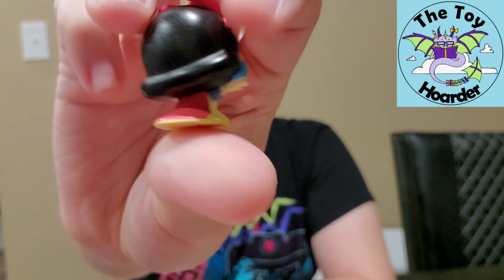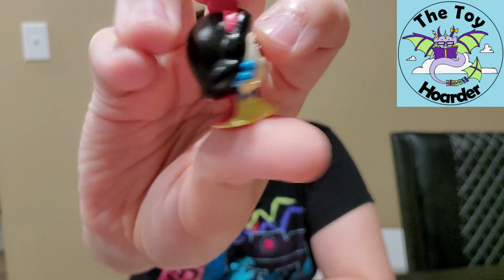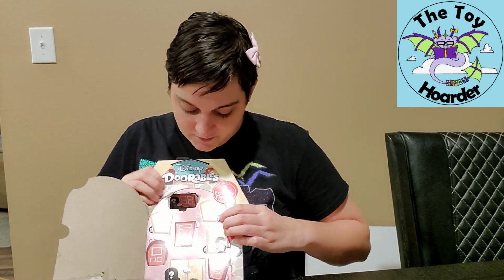So at least it's a different pose of her, which is a more obvious different pose, and she does have the bird and everything. There's her cape kind of rolling down. So that's kind of cool. That's a pretty classic pose, where she's sitting on the ground greeting all the forest animals and things like that. So that's actually cooler than I was expecting it to be. I'm impressed. Okay. Other doors.